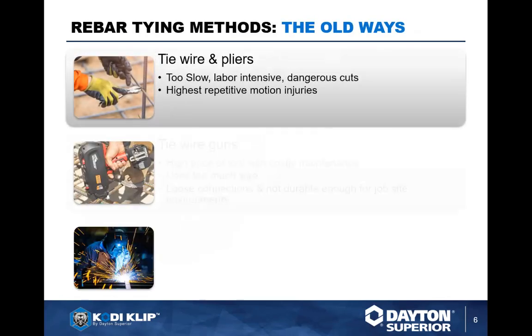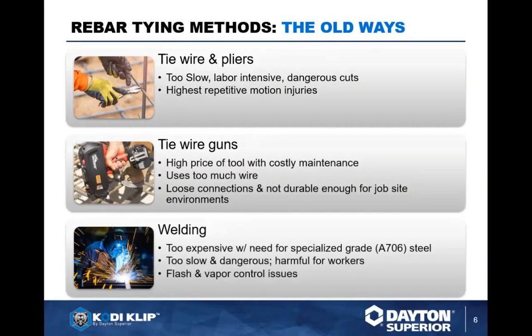So the old ways of tying rebar: there are several different ways of connecting and tying rebar. The traditional old school method is with tie wires and pliers. It's a very slow, labor-intensive process. There's also danger of injuries, getting cuts, scrapes, pinched fingers, and it's very highly repetitive on the hands.